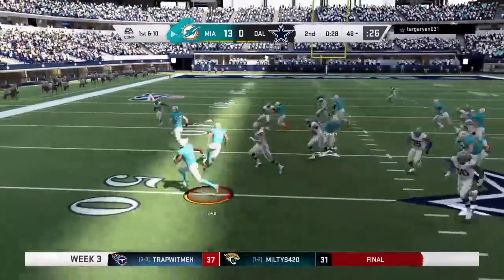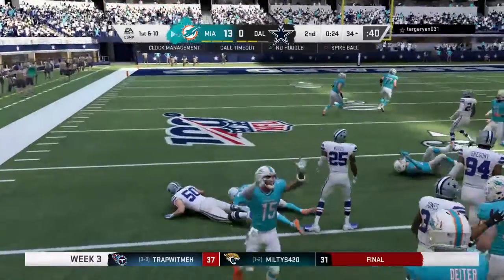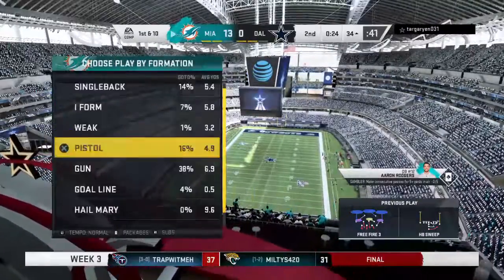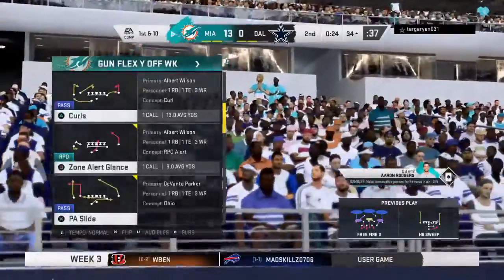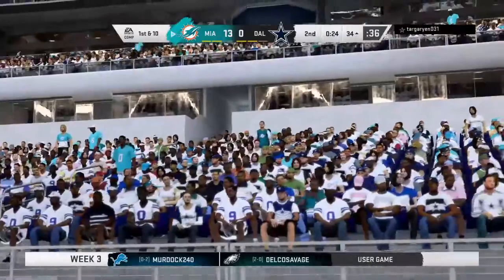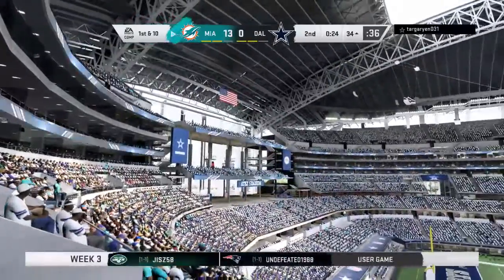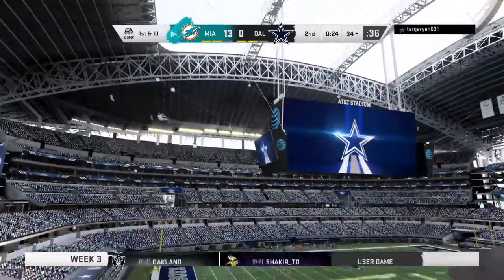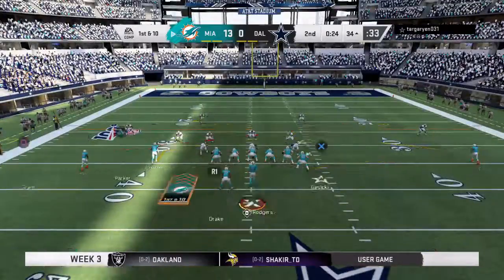On first down, it's Drake. And an anxious moment or two there, but they do get him down. Now the Dolphins going to burn the first of their timeouts as they'll stop the clock with 24 seconds to go in this first half. From the 34 now, here's 1st and 10.